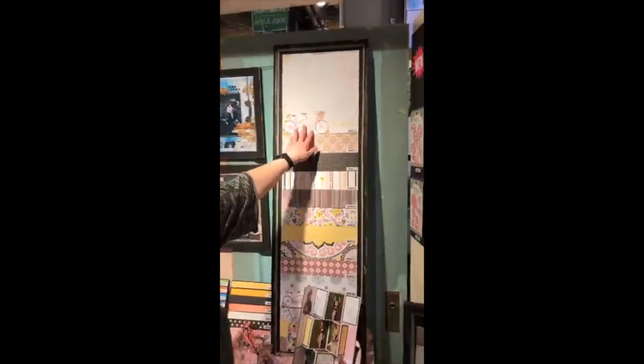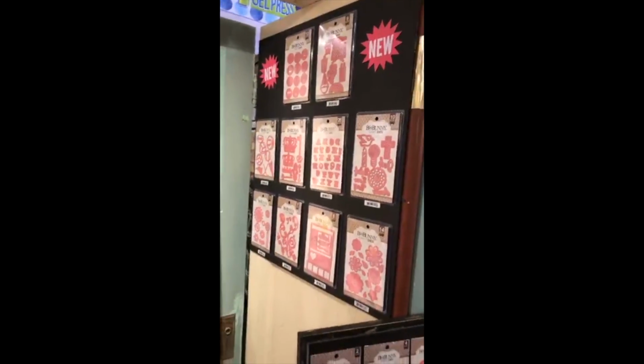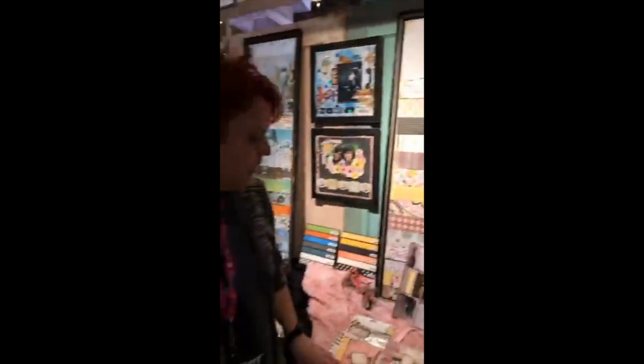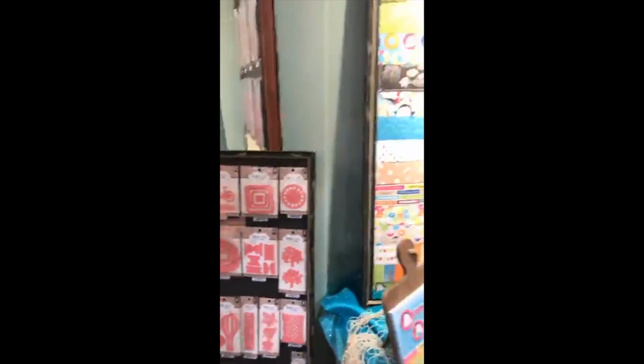Next up is Petal Lane, and it's got some really cute vintagey bicycles and yellows and blacks and pinks. And over here they've got a couple of new dyes that you can coordinate with it. And again, stickers, papers, all kinds of great offerings that come with this one. Great new dyes. We love this one.